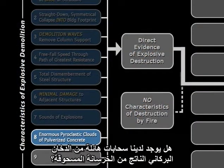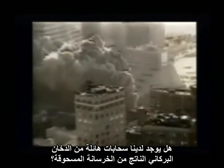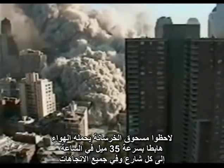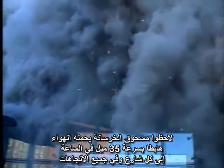Do we have enormous clouds of pyroclastic smoke from the pulverized concrete? Watch the concrete entrained in the air racing down every street in each direction at 35 miles an hour.